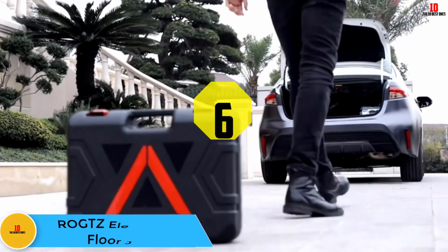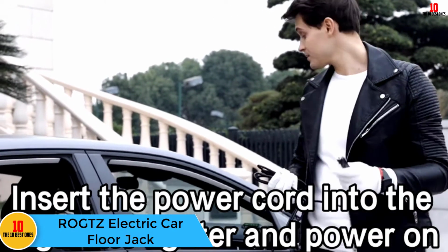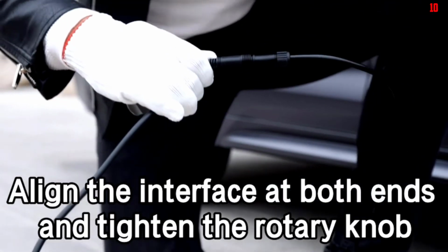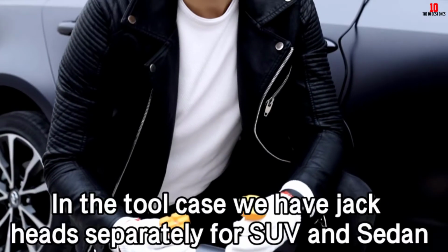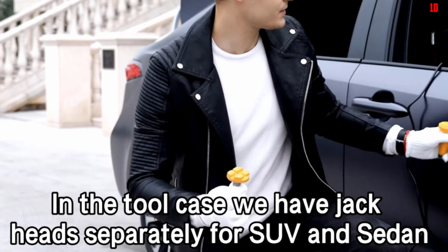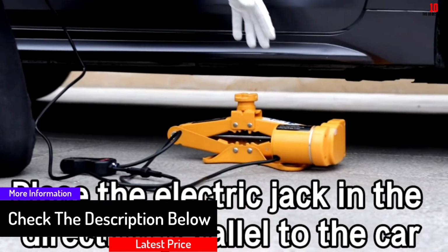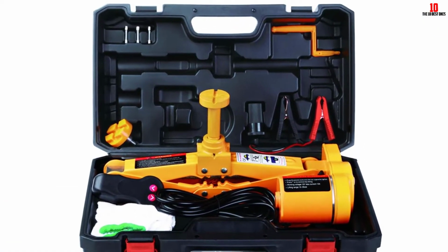At number 6, we have the ROGTZ electric car floor jack. Another battery-powered, i.e., electric scissor jack comes from ROGTZ, a well-known name when it comes to scissor jacks. I liked how manufacturers went out of their way to ensure safe and trouble-free operation. The large heavy-duty base, a thickening steel plate, and an aerodynamic triangular design add to this overall safety feel. Moreover, just like my previous choice, it automatically stops lifting when it reaches the height limitation.